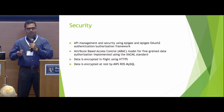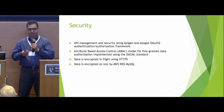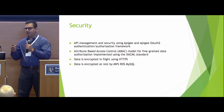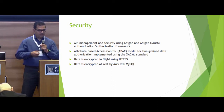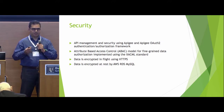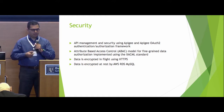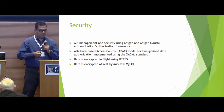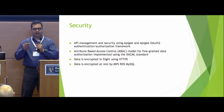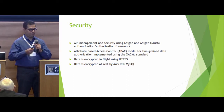Security, as you know, is very important in healthcare. And as payers, we have to be very prepared, considering the various state and federal regulations that we have to abide by. I said we are using Apigee for our API management, and that gets us some of the security features, specifically the API management and Apigee OAuth2 for authentication authorization. We're also using an attribute-based access control model for fine-grained data authorization, and we're using the XACML standard to implement that.